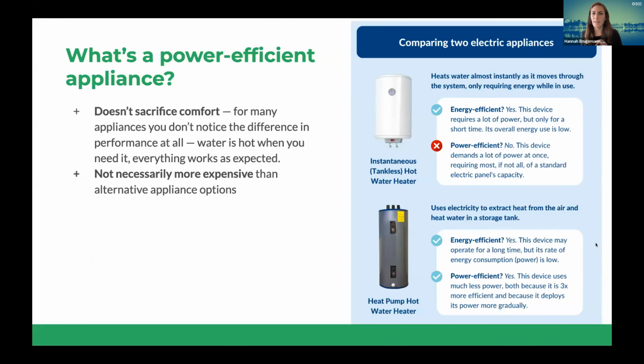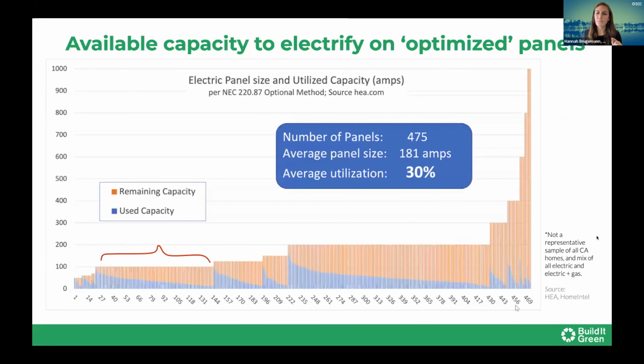I already spoke a little bit about power efficient appliances. This is just, again, a little bit more of an explanation on that. And a quick note, they're also not necessarily more expensive. So you're not getting any loss of comfort. You're not spending necessarily any more money. You just have to look at how many amps is this pulling when you're going out and shopping for those new appliances.